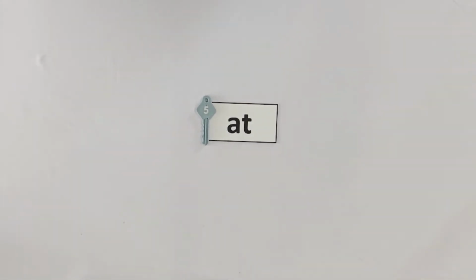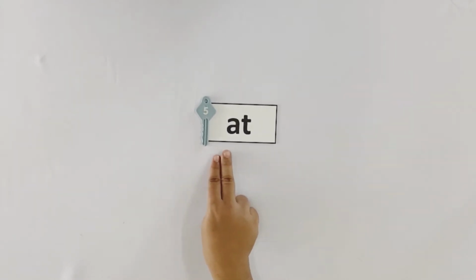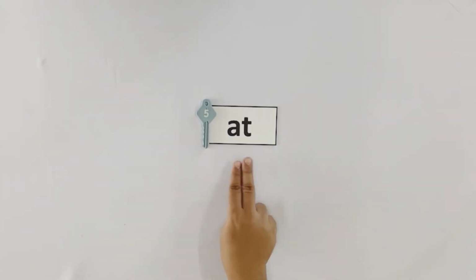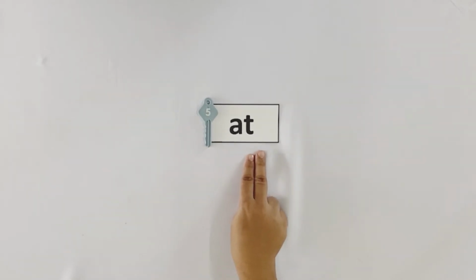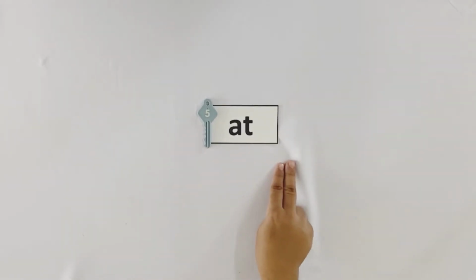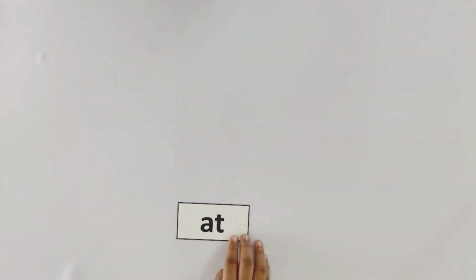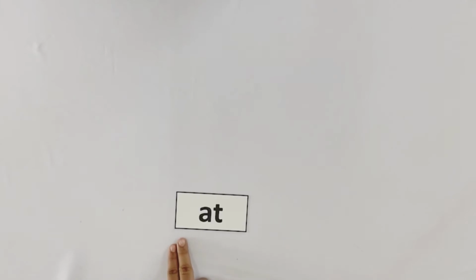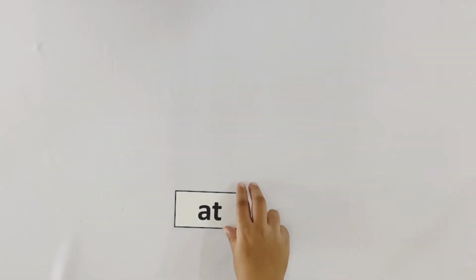Very good. And who can read for me the word in number 5? Can you read it for me? At. Very good. Now let's read it again together. At. Wow, good job, K3.